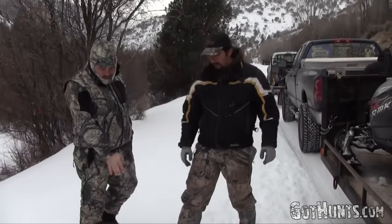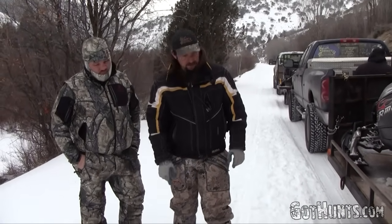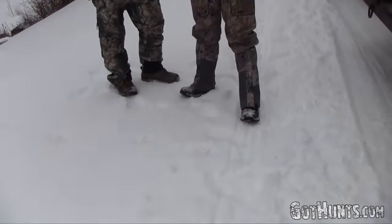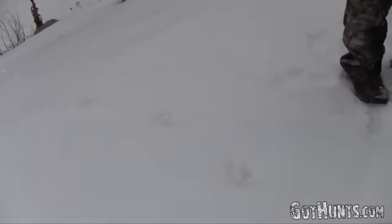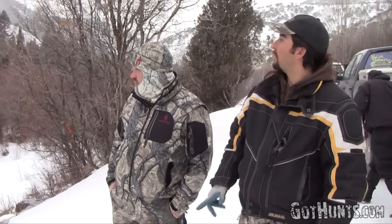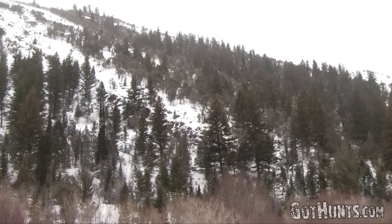What makes you think this track's fresh? Well, we cut this canyon yesterday, and then plus all that dirt that's in it, if the sun heats that up, it'll kind of fade it out. But you can see where it's kind of still crusty. And then I was up here yesterday, so I know it's a fresh one. So hopefully it's just up there in them pine trees up there. But who knows? It could end up all the way where we were at the first day.